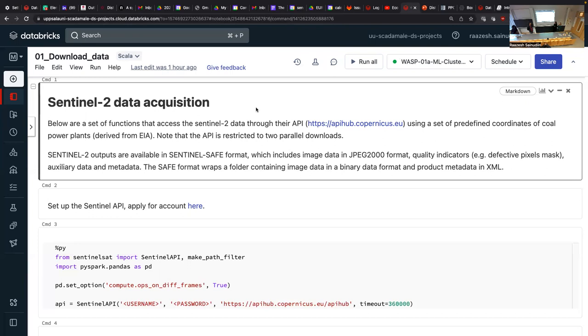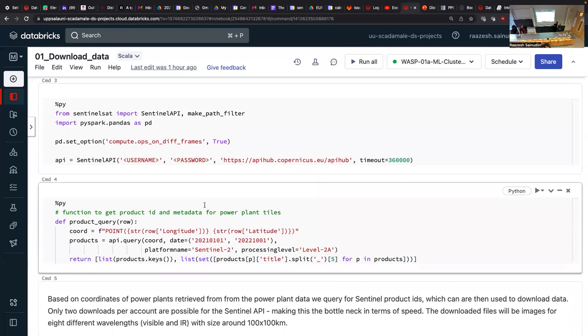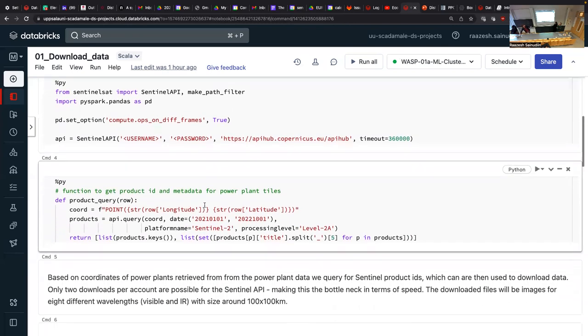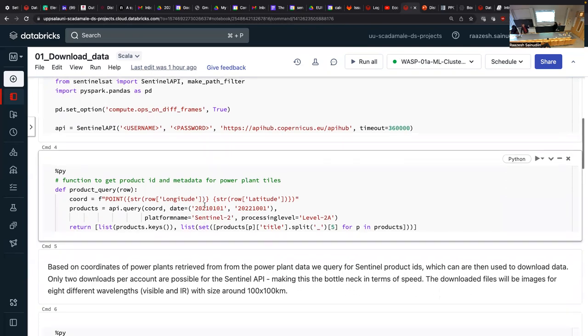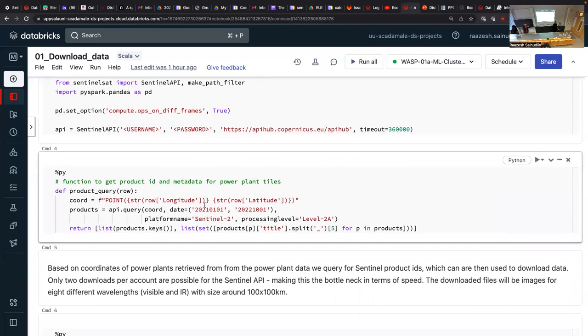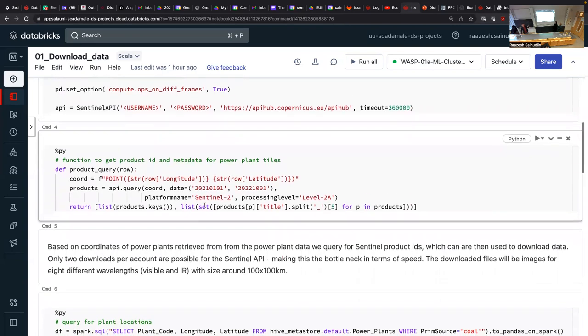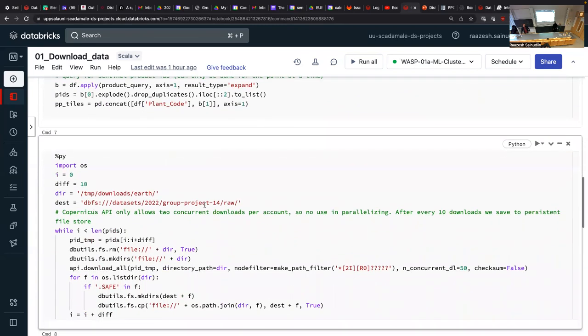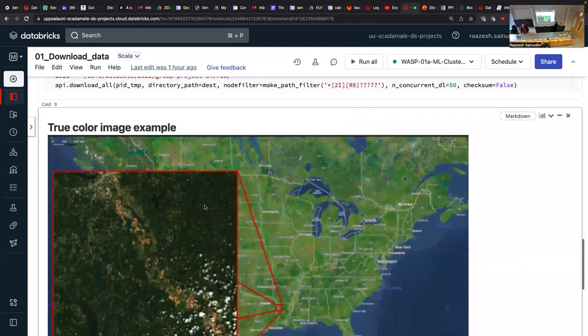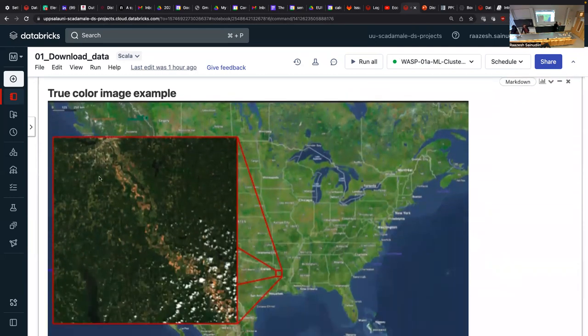But basically what we did was, from the other table Alec mentioned, we get coordinates for power plants. We query the Sentinel API for images containing these coordinates. Then we download basically as many images as we can. It takes a lot of time. We ended up downloading, I think, 300 images, looking basically like this.